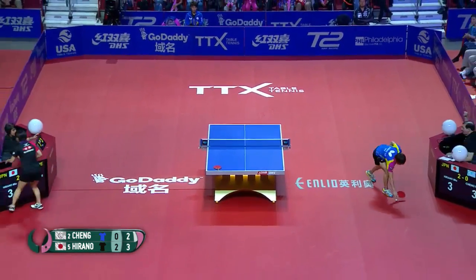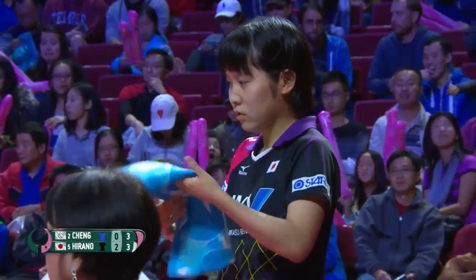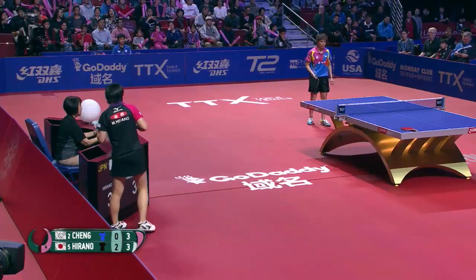3-3. Assuming Miu Hirano can avoid kicking the barriers down in her excitement.